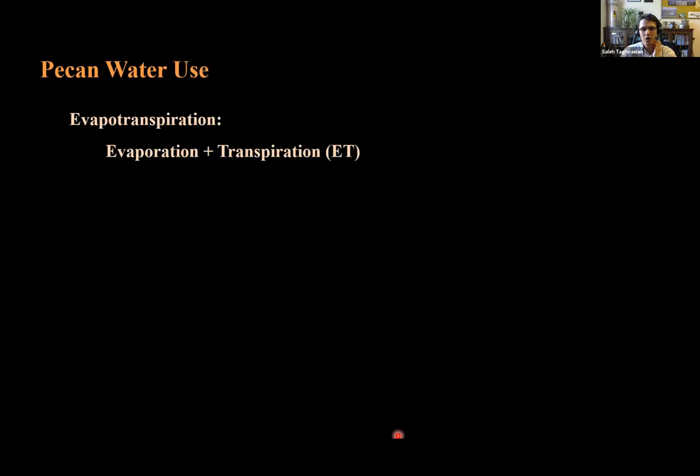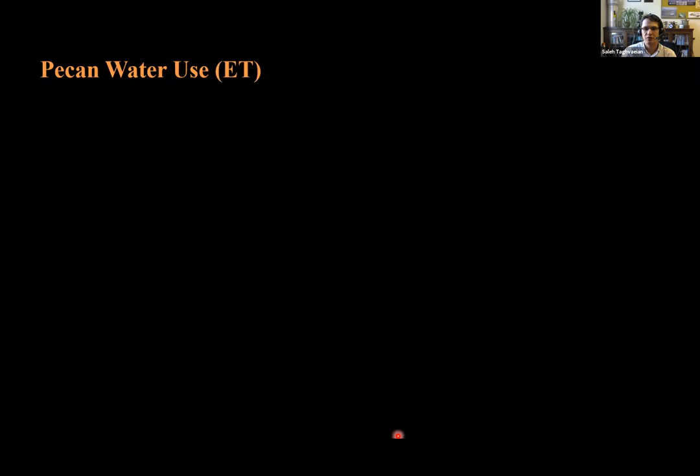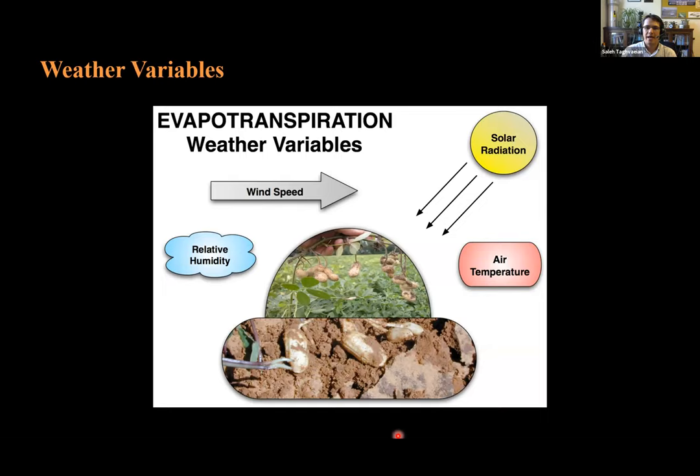Now, with pecan water use, you may hear this term evapotranspiration. It's just evaporation plus transpiration. The water that's directly evaporated, the water that goes through the plant. You see the combination being termed as evapotranspiration. It depends on weather variables. It depends on plant characteristics. If you have a windy day, that water use, that evapotranspiration, would be higher because of the wind. If relative humidity is low, it's a really dry day, that water use will be higher. If the air temperature is high, it's a really hot day, again, that evapotranspiration will be higher. So as you can imagine, it changes from day to day, from hour to hour, something to keep an eye on.